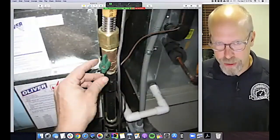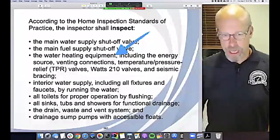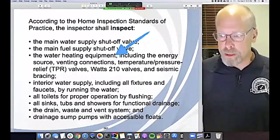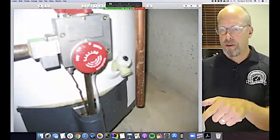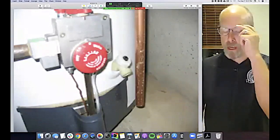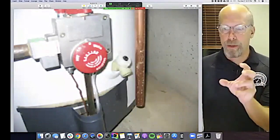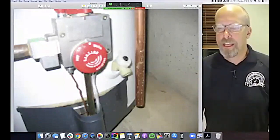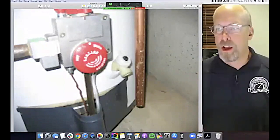There's the valve next to the heating system. There's the tank, buried oil tank, propane tank, right? Water heating equipment, including TPR valves. There's the gas water heater, propane water heater, right? That's labeled for propane. So is the heating system. There's the unit there. Don't touch that temperature. Don't ignite anything. Don't ignite a pilot. Don't turn anything on with the hot water tank.